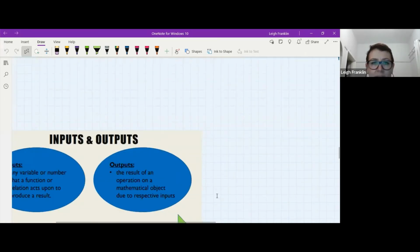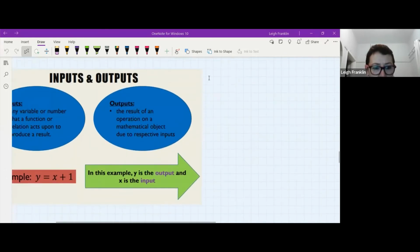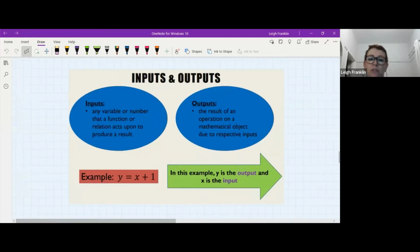And then the other thing that we need to have a good understanding of is this whole idea that the building blocks of functions are inputs and outputs. An input is any number or variable that a function or relation acts upon to produce a result. An output is the result of the operation on a mathematical object due to respective inputs. So in other words, we have the system of numbers, something that's being fed in, called your inputs, and something that comes out as a result. When your input goes in, it's operated on by a rule or a relationship or a function, and it results in an output.